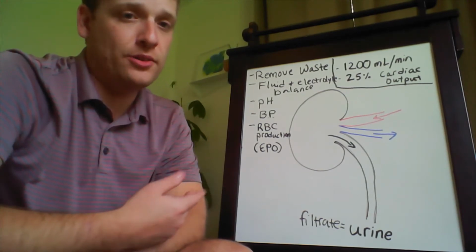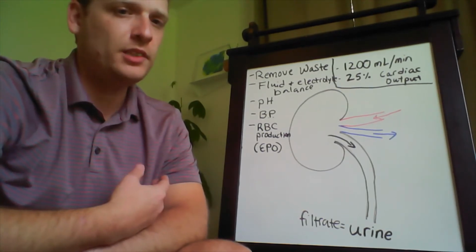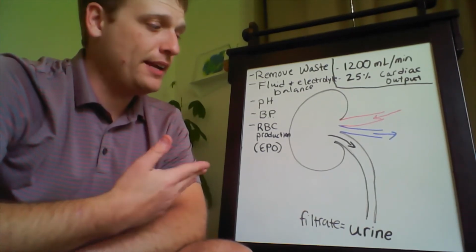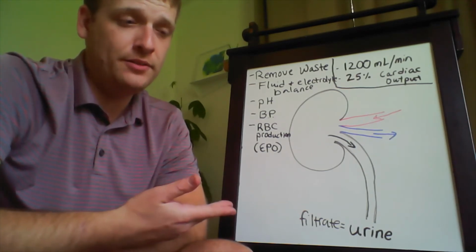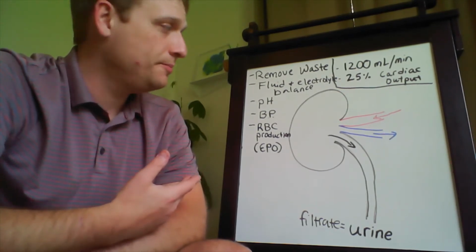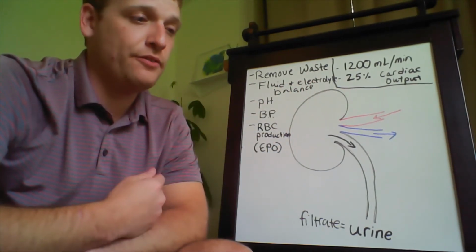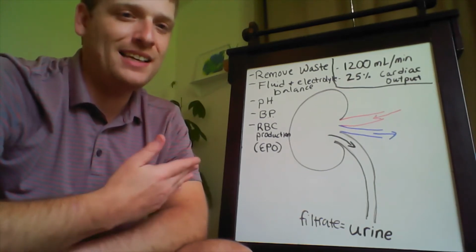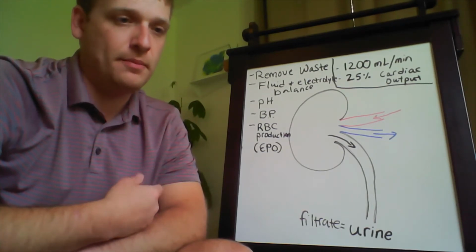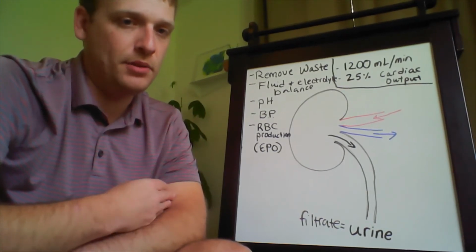Also, fluid and electrolyte homeostasis. That is a major component of what the kidney is doing. So the kidney is able to regulate how much fluid is in the blood. If you urinate and lots of fluid comes out, you have dilute urine. That means you had an excess of fluid in the blood, and some of that excess is being removed. Electrolyte concentrations are also regulated by the kidney. So that's another filtering mechanism, is determining exactly what the concentration of things like sodium ions, potassium ions, calcium ions. The kidney regulates how much of those stick around in the blood.